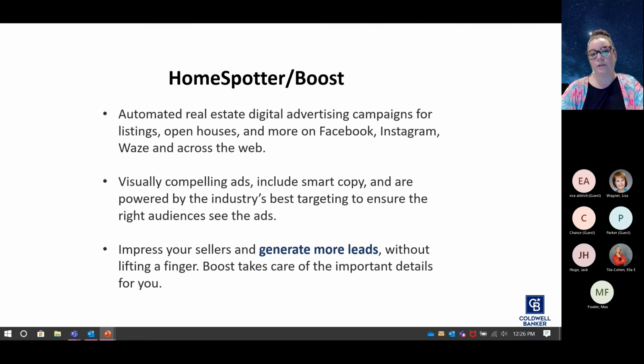HomeSpotter Boost actually targets individuals that are seeking homes, and how they're able to do that is they have a really special relationship with Facebook and they've curated a custom audience. What that means is they can pull a list of people that are searching on Google or searching around that are looking to buy homes and put your ad in front of them, rather than you casting a net on Facebook in a zip code, hoping that somebody is looking to buy or sell their house in the next few months. So HomeSpotter Boost is just a really great program that we have.